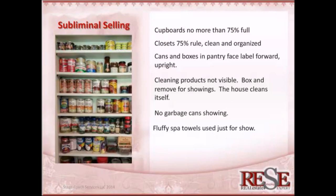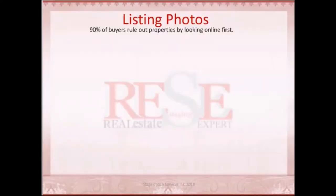You don't want to use them because once you do, you have to wash them, and when you do that, they no longer look as white and fluffy and luxurious. Use them when you get to your next house. Hide personal hygiene products also. Anything having to do with dirt or maintenance or things like that, we just box up and keep out.